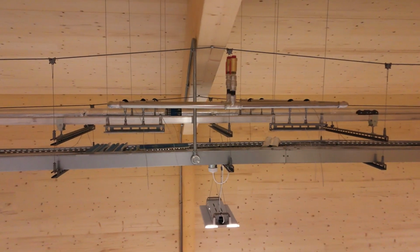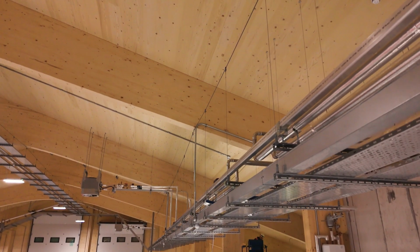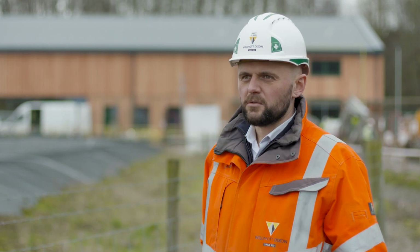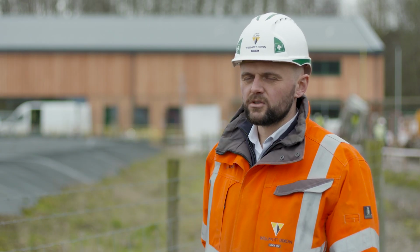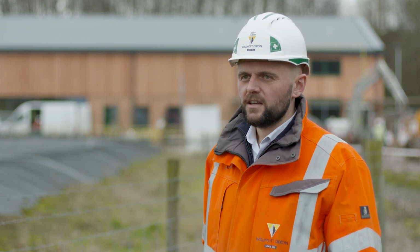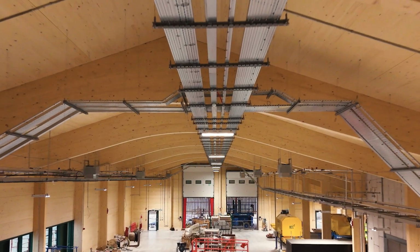We've got a full project pack from Gripple. The complete containment system is a design rather than using various different components from different manufacturers. Everything is from Gripple. Everything comes pre-cut, ready to use, so there's no cutting on site. That gets rid of the hot works, and gets rid of some of the health and safety issues that we could potentially have.